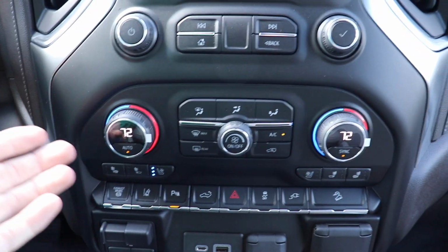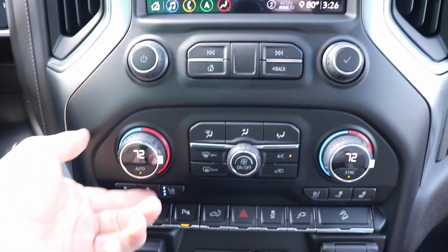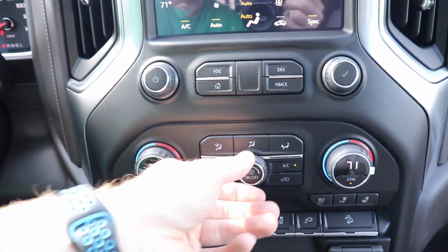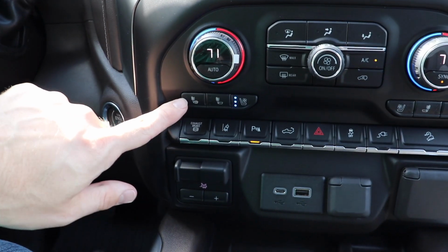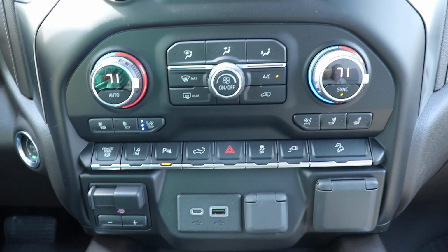Below that we have your heating and cooling buttons for this vehicle. This is dual zone climate control, and right now it is synced up. Turn that down so you guys can hear me. Below that we have your heated and ventilated seat buttons for both driver and passenger.